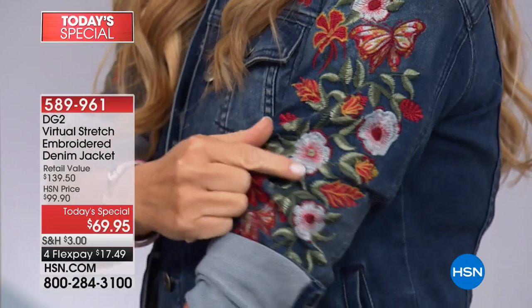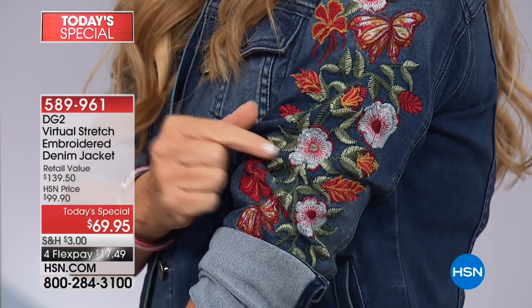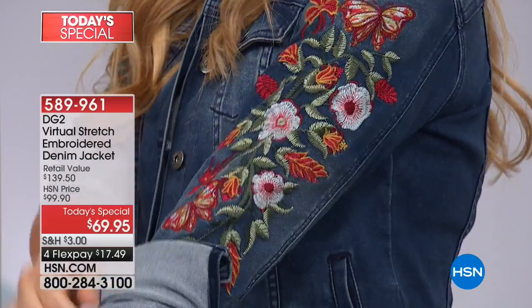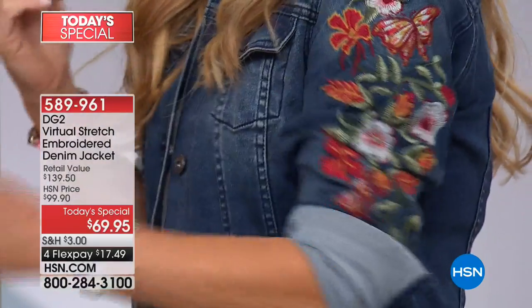Look at the colors. When you look at every one of these flowers, doesn't it look like they're gonna jump off the screen? The dimension that goes into all of these flowers. I mean, to be able to ruche this up, you can't do that with normal embroidery. Only here are you able to pick this up.